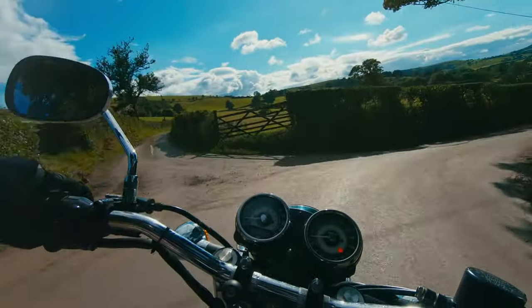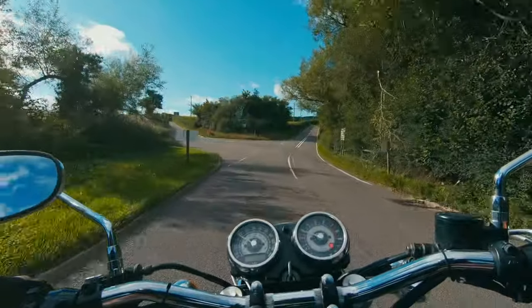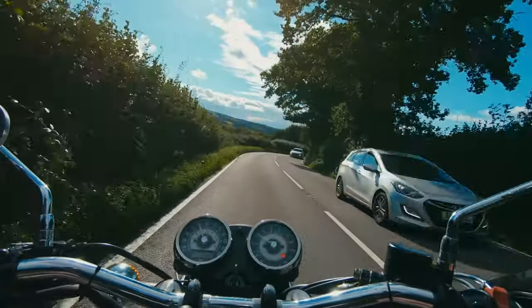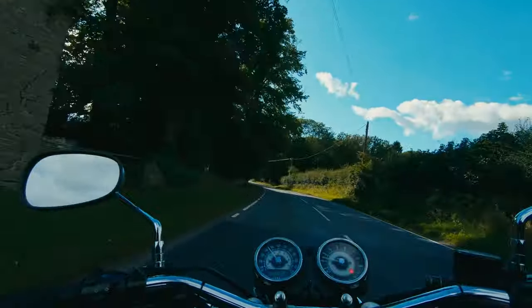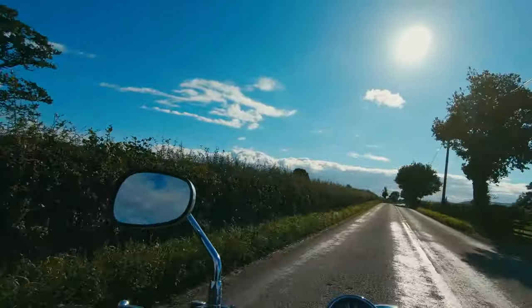I left Shropshire Hills area and I'm heading directly towards Wales, and it should be good. Well, I'm taking some main roads but also B roads wherever possible. I still got like 70 or 60 miles to go, but I think it will be fun. I hope so.